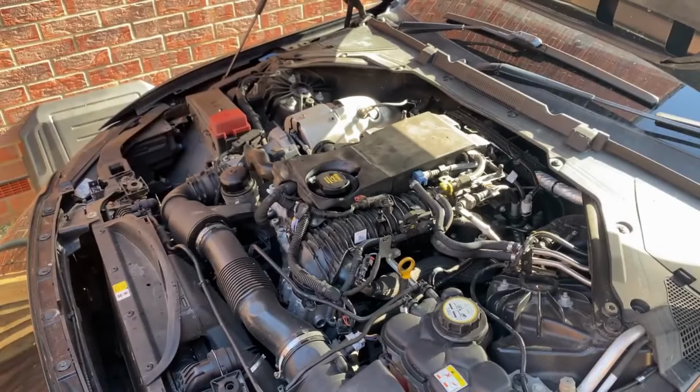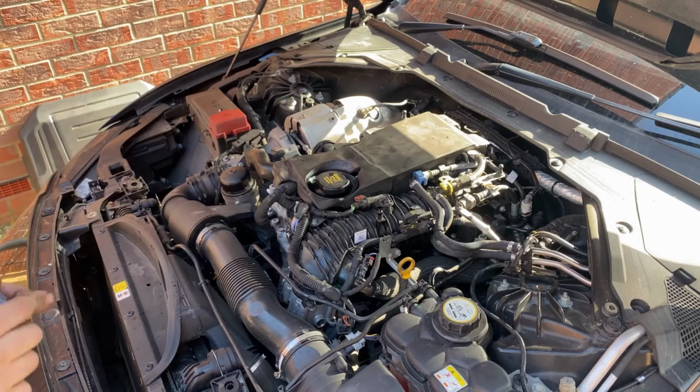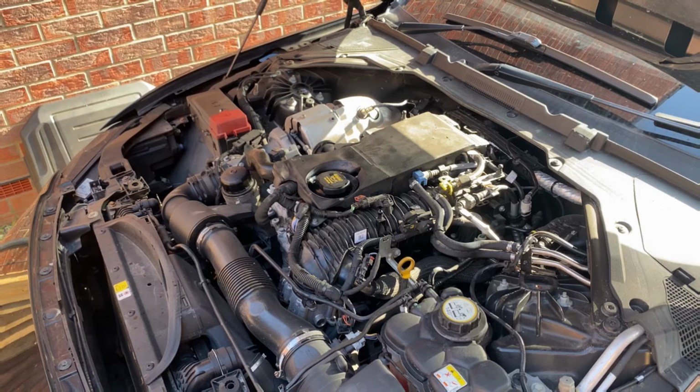Okay, so I've now put 5 litres in, or 5 of those little 1 litre jugs into the car. So what I'm going to do now is give it a quick start, make sure that all the oil circulates, make sure there's no leaks coming from the oil filter, and then I will finish it off by topping it up to the exact level using that last 6th litre of the oil that I have.